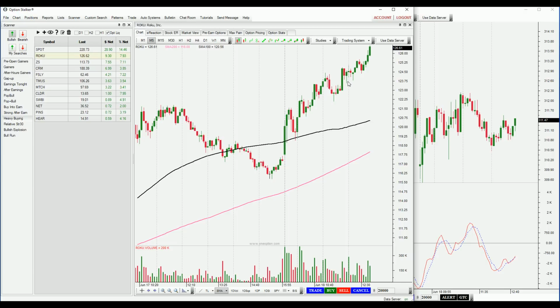I saw these tails under body on Roku. I started buying and scaling in. Boom. Just like throwing gas on a fire. As soon as the market caught a bid, whoosh, gone. I'll probably hit my second target by the time this video is done. So we'll see. Love Roku. That is my stock of the day.